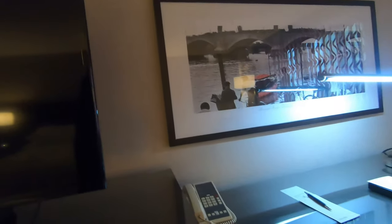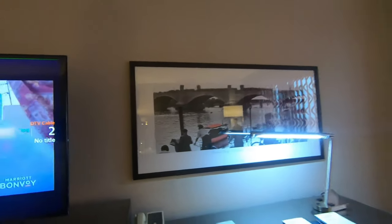Nice little TV, Samsung. All right, glass here. I like when they put glass over the wood. Gives it a classier feel and it keeps things a lot cleaner.